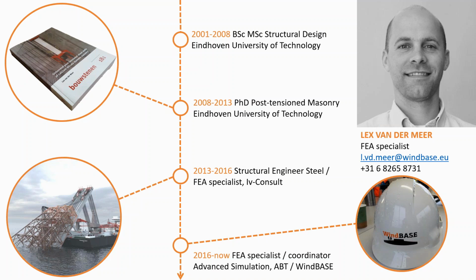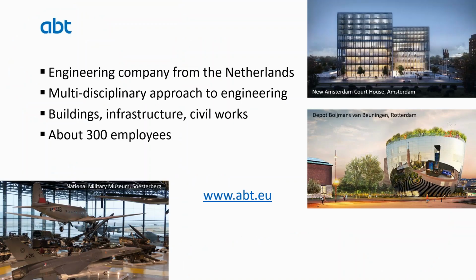And when WindBASE was initiated in 2019, I naturally started doing my work for ABT, which involves wind turbine foundations, under the name of WindBASE. ABT is an engineering company from the Netherlands. We are known for our multidisciplinary approach to engineering. We are not that big a company, about 300 employees, but we have worked on some prestigious projects, such as New Amsterdam Courthouse, Boijmans van Beuningen Museum, also recently a new terminal of Schiphol Airport, and many other projects.